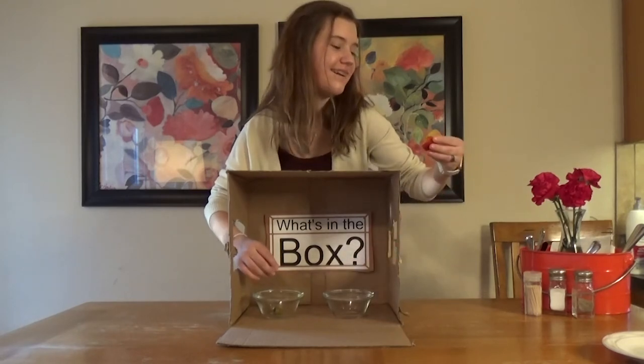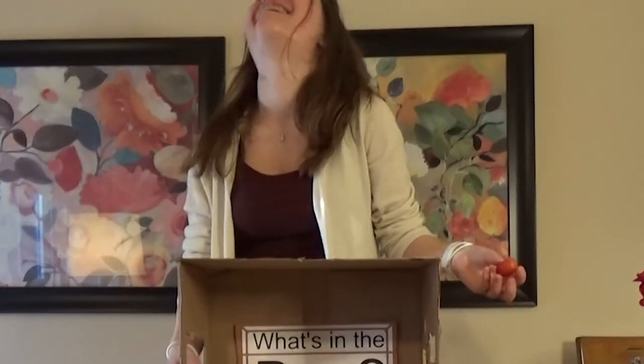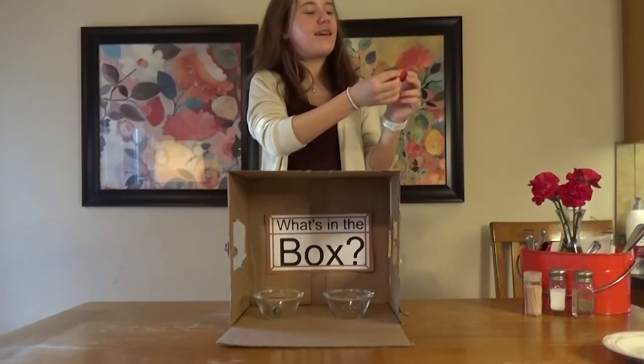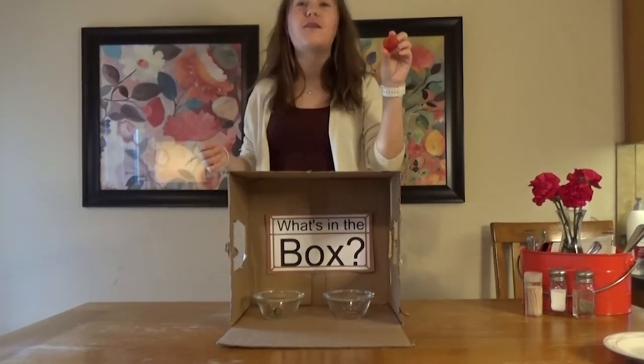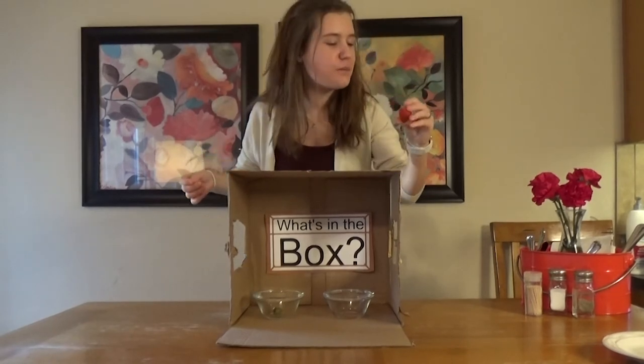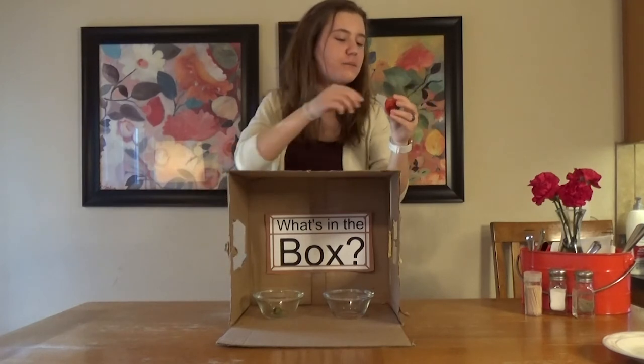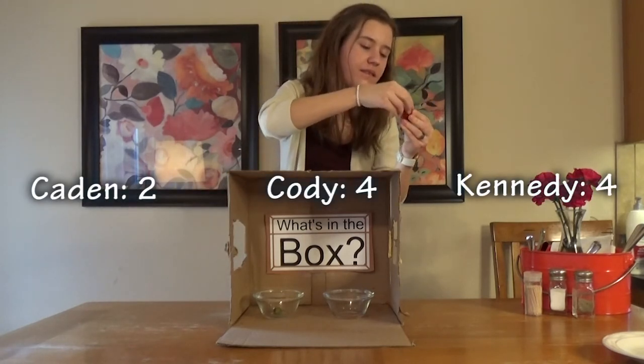What the heck am I eating? Oh, it's strawberry! I wondered, how come it feels like a lemon, but then you just cut off the tiny part of the lemon up here. I was like, that doesn't make sense. Okay, I guess I have to take a bite of strawberry. Now we're tied. Oh, great.